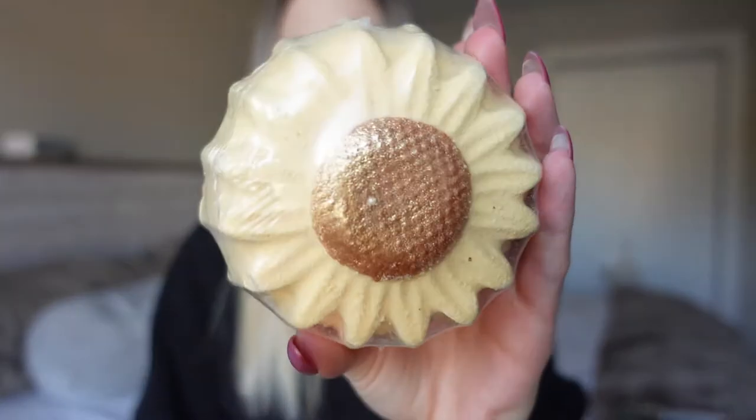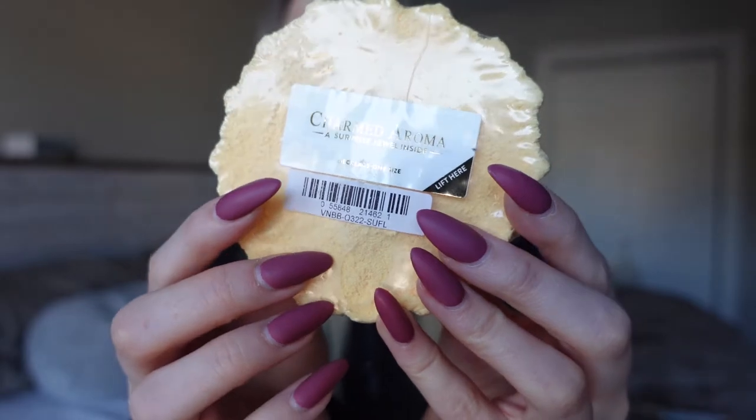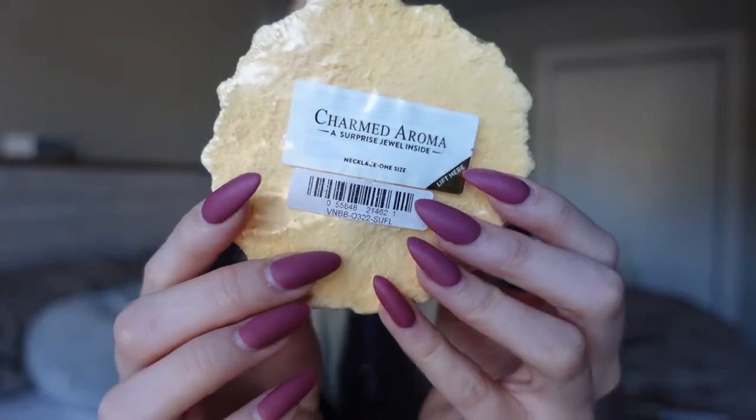So this is a bath bomb that I got from Charmed Aroma. It has a necklace inside, but they also come with either rings, bracelets, sometimes anklets and earrings. I think this is a perfect gift because it's like a two-in-one present. You get the bath bomb for your bath so you can relax and everything, but then you also get jewelry that you can wear afterwards. You can also just take a few of those self-care items and put them in a small basket and give that as a little gift for Christmas as well.